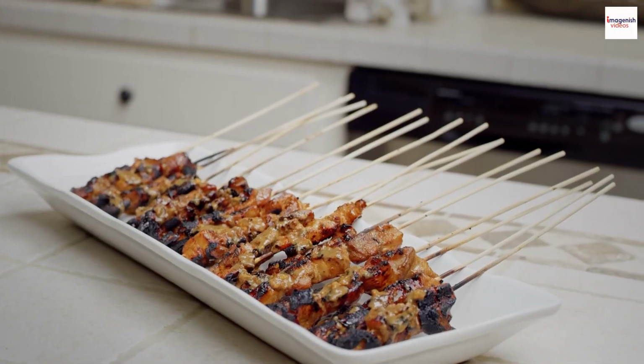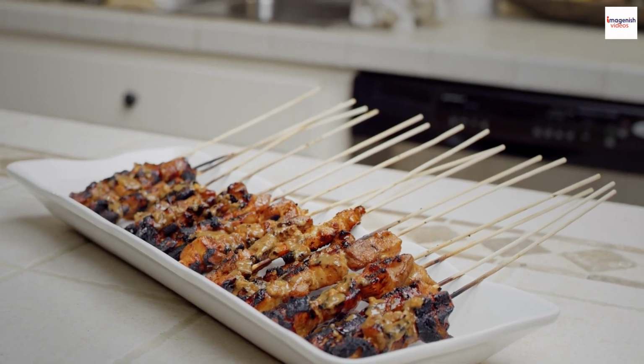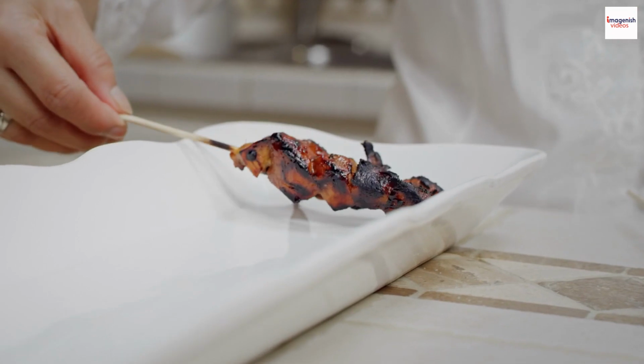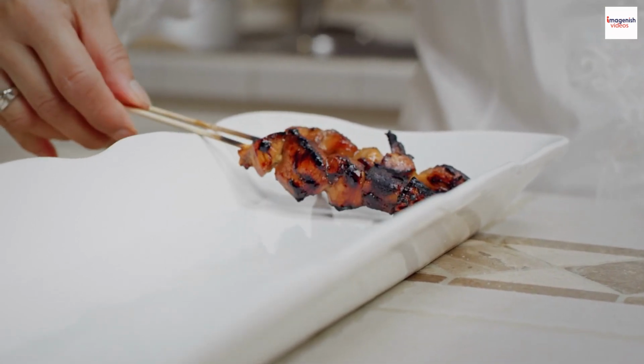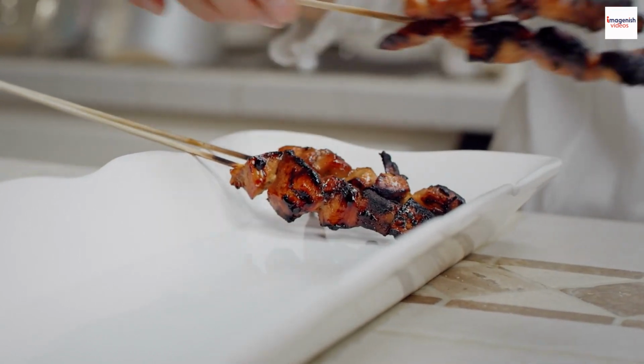And there you have it, the untold secrets of Indonesian Sate Ayam. This beloved dish is a testament to the rich culinary heritage of Indonesia. So, next time you enjoy a plate of Sate Ayam, you'll have a deeper appreciation for its history, marinade, grilling techniques, and regional diversity.